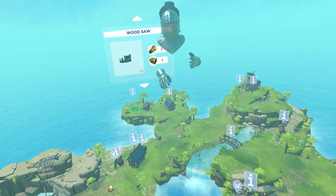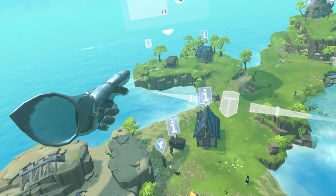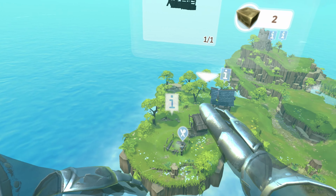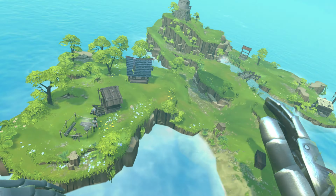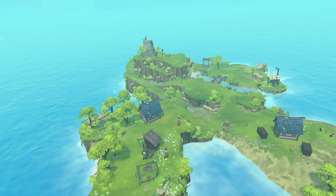But your mileage may vary, as with all VR experiences. But to give you some background on the actual gameplay, basically it's sort of like a very light RTS or a city builder type game where you're just placing various buildings and houses to create villagers who can do various jobs like collecting resources or construction or combat when you get to some of the later stages.